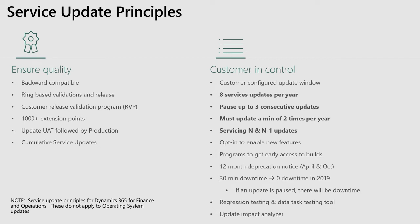So if you choose to pause an update, you will experience downtime. So let's just rephrase that. If you choose to pause an update, which your business may require, you will experience downtime. If you take each of the updates consecutively, all 8 of them, as I'm going to show you in just a little bit in our calendar, all 8 of them consecutively, in the calendar year 2019, our goal is 0 downtime for you.